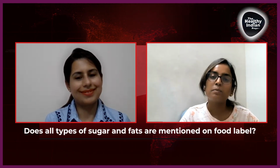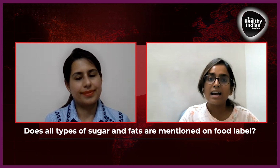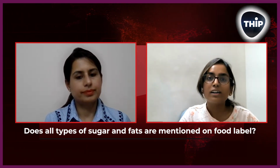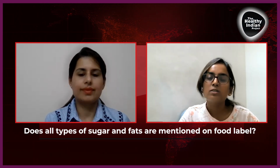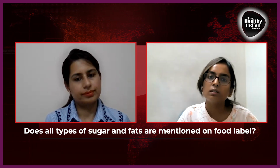So, ma'am, you just explained that through food labels, we can read whether the product has hidden fats or hidden sugars or not, right? So, are all types of fats or sugars mentioned on the food label? Yes, all types of fats and sugars are mentioned on the food labels, but they might be represented by different names.